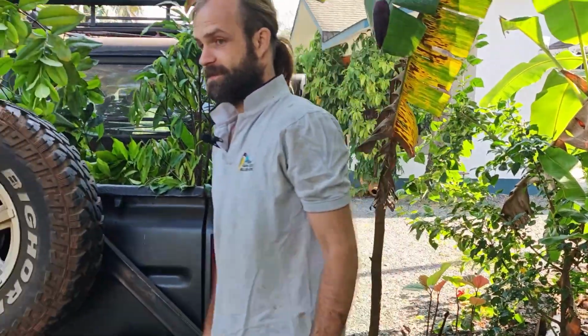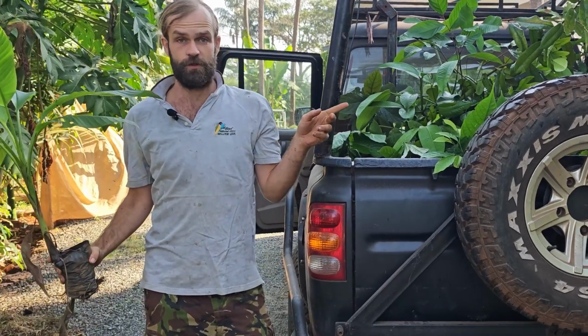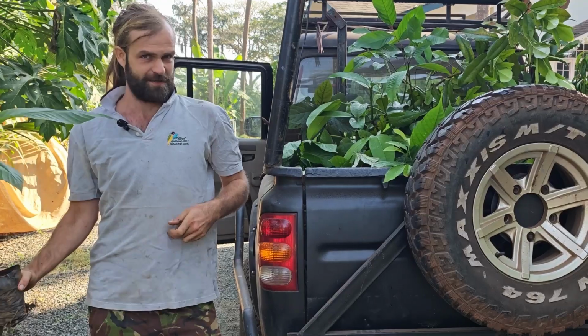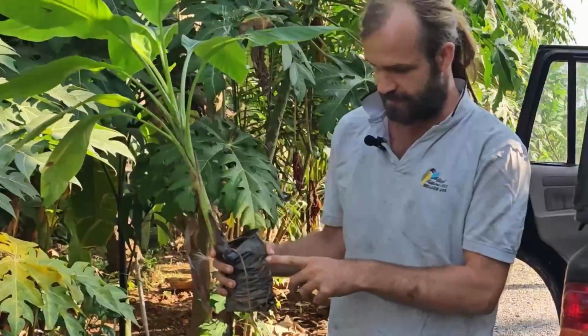Right, what's next? Okay, this dude, this is an ornamental banana, I think. Now, if you go back and watch the last episode where we were in the nursery, there's going to be a couple of shots of a very pink banana fruit or banana flower. That should be this.